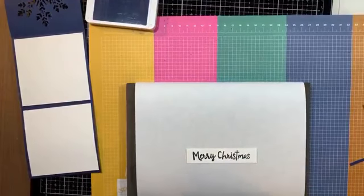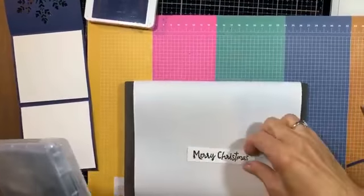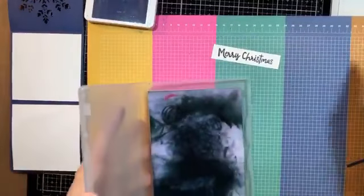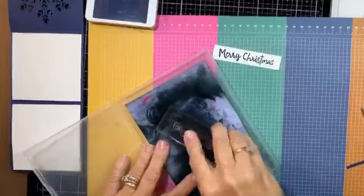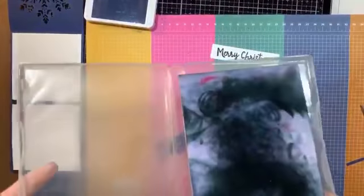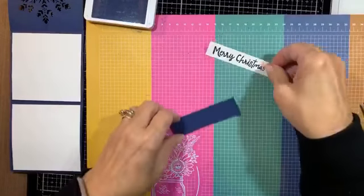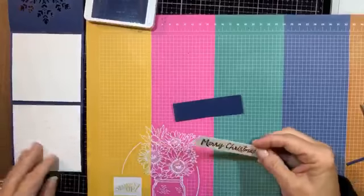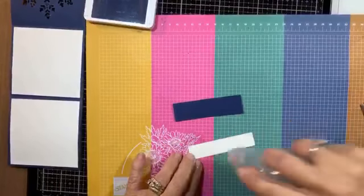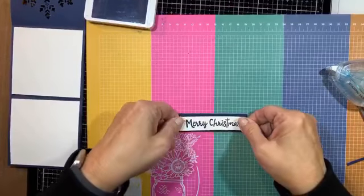Let me find my, clean my die. My well-loved chamois that keeps right on ticking. It may not look pretty, but it works very well. And just glue that down to your cardstock.